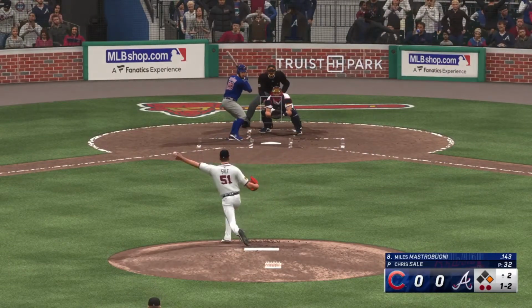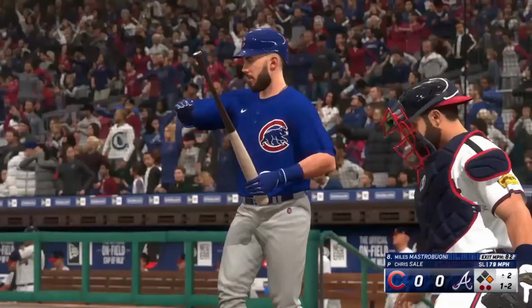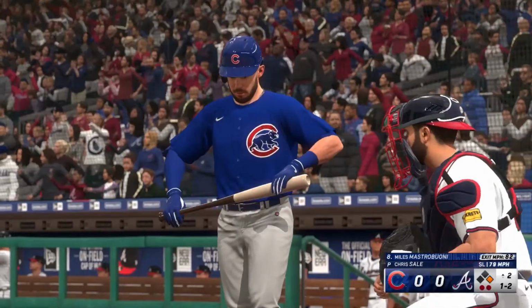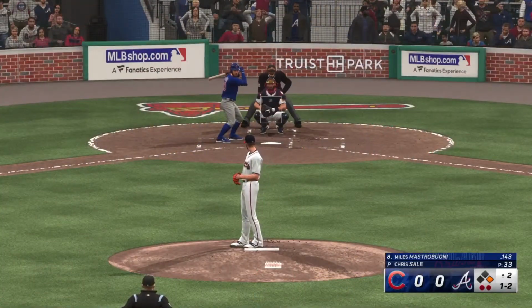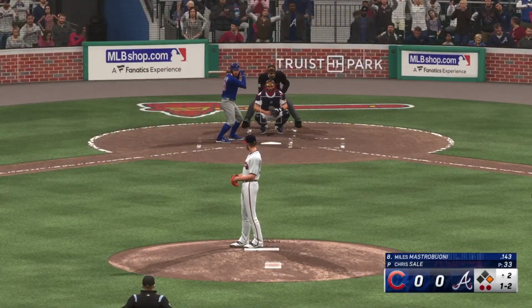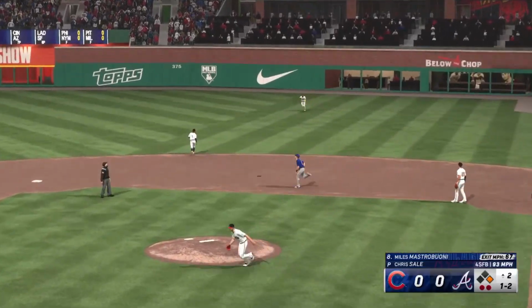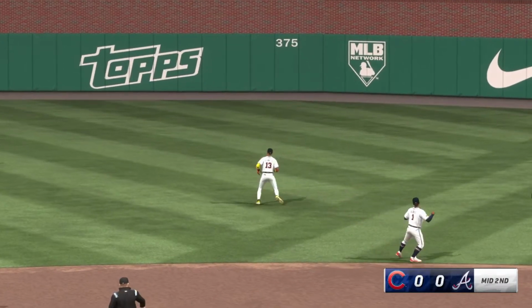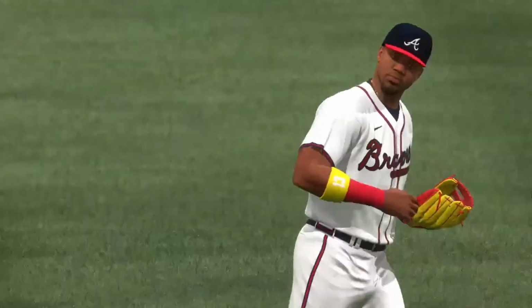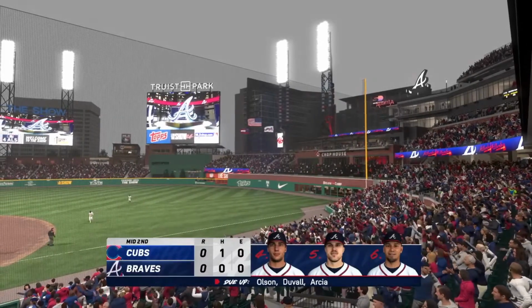Two outs. Foul ball still, a 1 and 2 count. And a pitch. Lifted in the air, right center field. And Acuna able to make the grab. And that is that. 1 left for the Cubs. We'll go to the bottom of the second. No score.